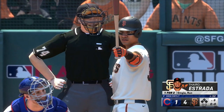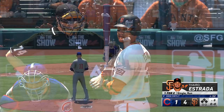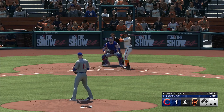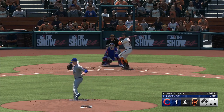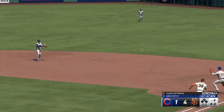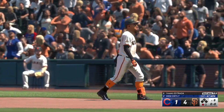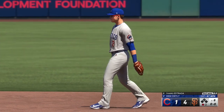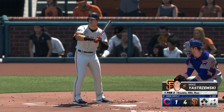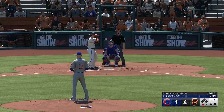Ready for the bottom of the eighth. Here's the second baseman, Tyrone Estrada. Smyly back to work. Bounce to the right side. Horner tosses to first, and a quick out number one. The center fielder, number five, Mike Yastrzemski, 1-for-3. Let's go, Giants!